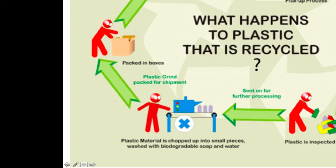the plastic's sorted, and then a truck comes and picks up all the plastics, and it's transported to a plastic factory. There they store all of the recycled plastic in a warehouse until it's ready to be sent for plastic processing, basically. And so here it says plastic is inspected and sorted. Remember, Mr. Lynch talked about having the triangles with the numbers in it. That's where they make sure that they have the right type of plastic. And then it says it's sent on for further processing.